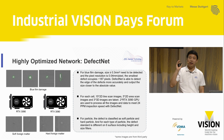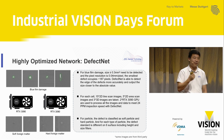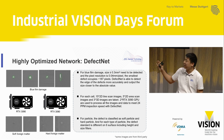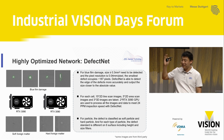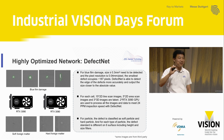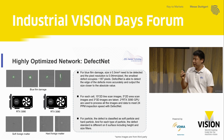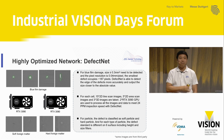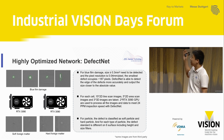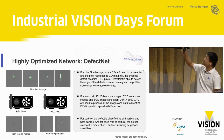Then the last one is that even for the same defect, for example foreign matter, when we do the project, there's a difference between soft foreign matter and hard foreign matter, and they have different standards. And even for the same defect, for example soft foreign matter, the real standard on the front and back, left side and right side, and the bottom, and the height tolerance is different. So this is very know-how based, and our network is able to support this kind of multi-tag classification and set those very complex rules within the software, with different kinds of filters. This is about the network.